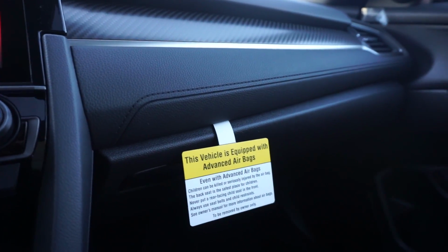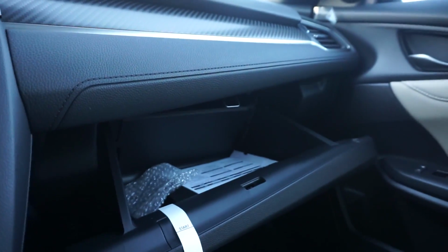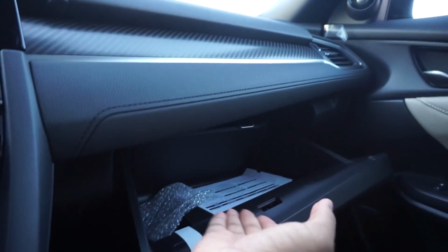And looking at the glove box, it's not damped, surprisingly, but you do have good storage. Another thing about the Sport and the Sport Touring is that you have metal pedals instead of the regular pedals. You know, they're more sporty and grippy.